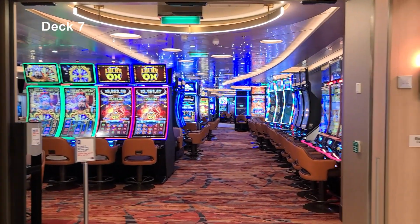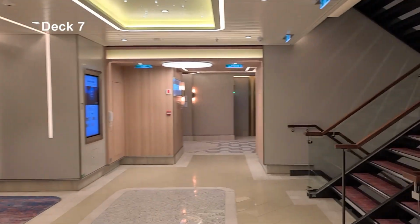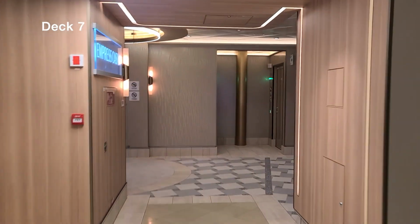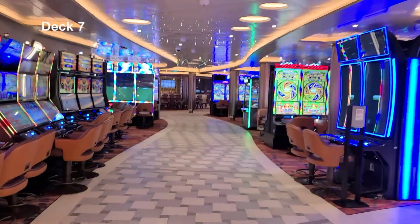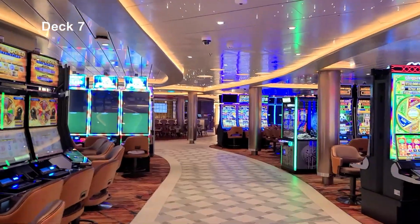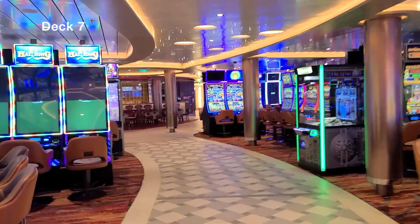Again, just like to mention, this is the entrance for the smoking section of the Empress Casino. And where we're going is the non-smoking section of the casino. And don't worry, they're here. They'll correct you. There's signs everywhere. So if you want to smoke, go to the smoking section. If you don't want to smell smoke, come over here. You can smell it on this side anyways, so I don't think it really matters. But they're here to take your money. I mean, give you money. There's the cashier. If you win big, go see them.